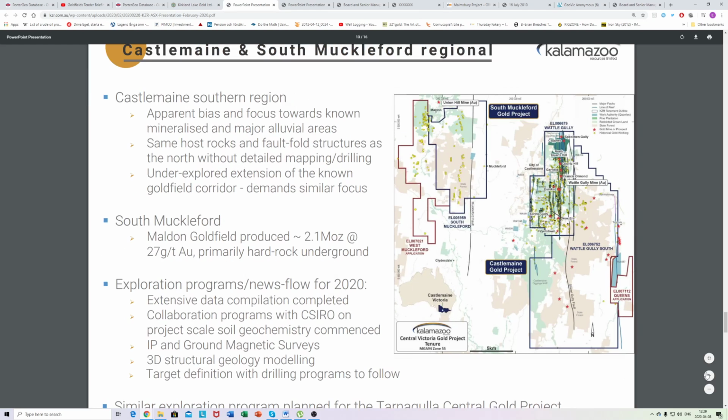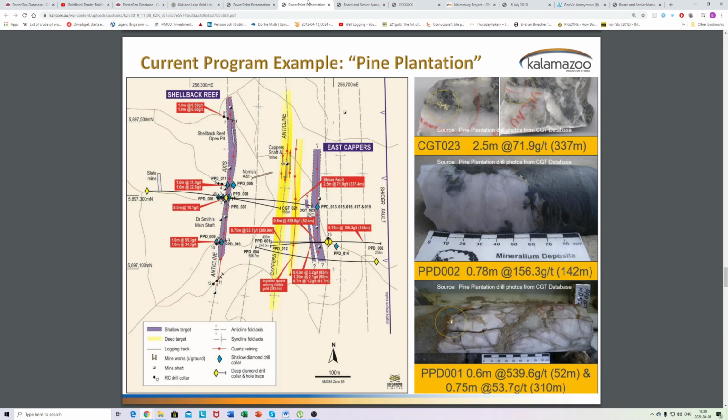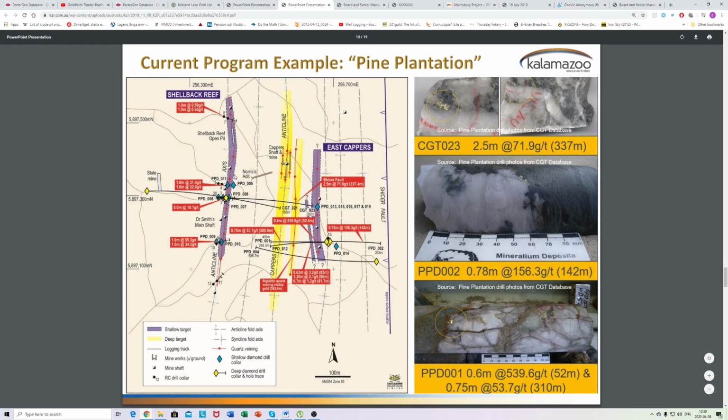Well, let's have a look at what Kalamazoo has. They've also got a lot of historic workings and major faults and multiple reefs, etc. And you can see historic gold workings. That's the yellow dots. I mean, they're scattered all over the place, especially here. And here are some legacy drill intercepts. And you can see there are some really high grade hits in here, 0.6 meters of 500 grams, 5 meters of 10 grams, 2.5 meters of 70 grams, 0.78 meters of 156, and recently Kalamazoo has hit a very narrow intersection of, I think it was plus 1,000 grams per ton.